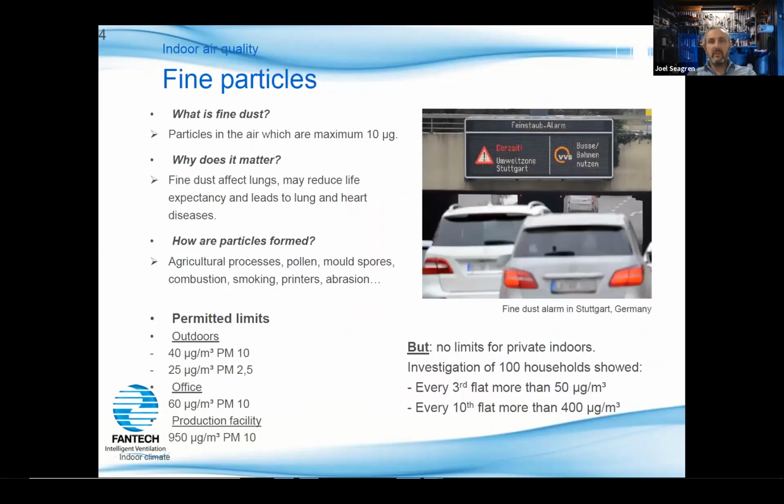Fine particles, so they can either be internally generated, so things like cooking, frying and so forth will generate internal particles. The dust you bring in on your shoes that ends up in carpets, but equally fine particles can come from external sources. So dust in the environment, living near traffic, you get tyre, some micro particles from tyre wear, brake dust and all those sorts of things.